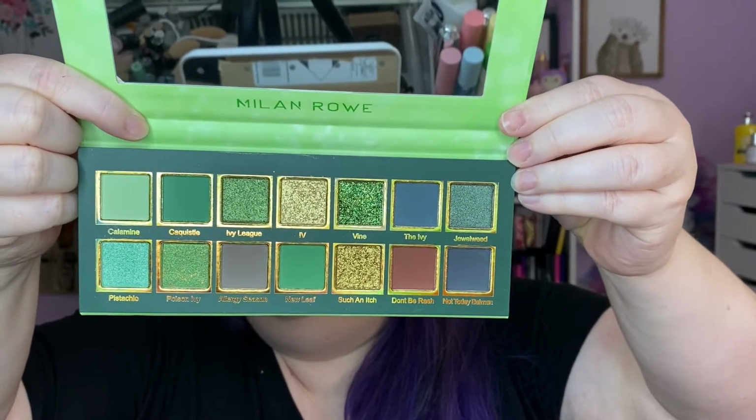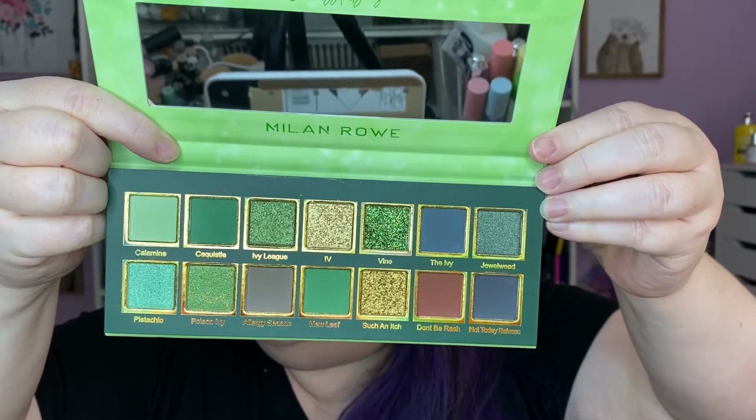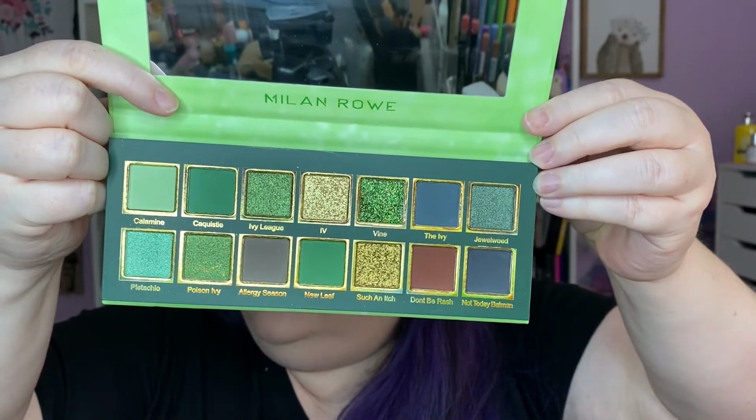She has such a good eye for color and what goes together and what should be together, and this is Poison Ivy. Let me take off the tray. It's got a mirror, and look at her. Look at her. I cannot wait to use that. I'm so excited. It is gorgeous. It is just, oh my gosh. Anyway, super stoked to use this. And really excited for that collaboration.